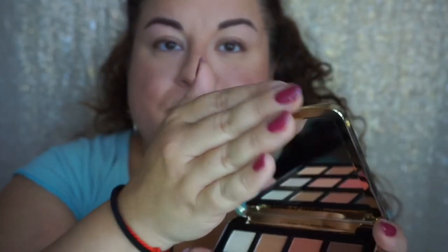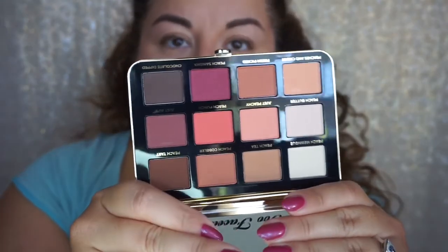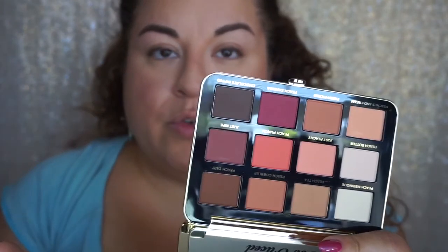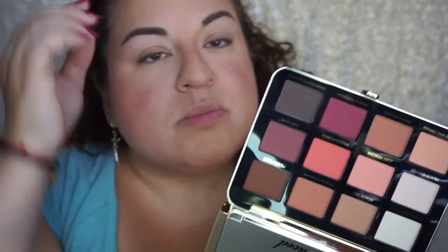When you open it up, you do have a full-size mirror here. I don't know if you can see, but it says Too Faced on the bottom, and we have in here 12 different matte shades that are absolutely delicious. And yes, the palette smells like peaches and figs. I like the color range in here. I love Too Faced matte shadows. I think they're great. I think they're easy to blend.